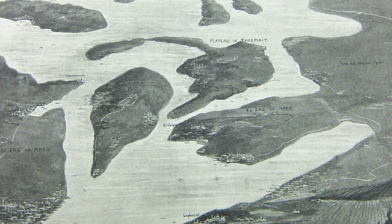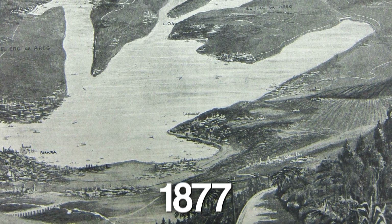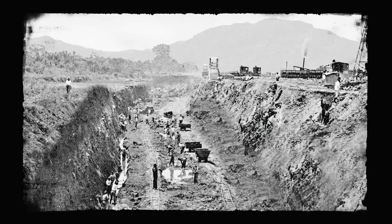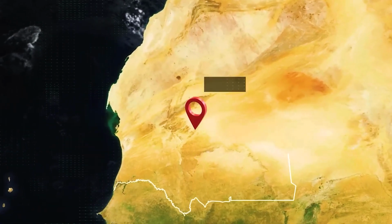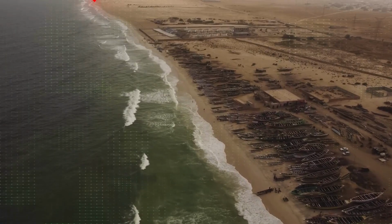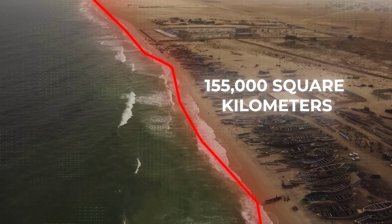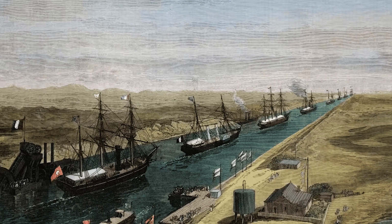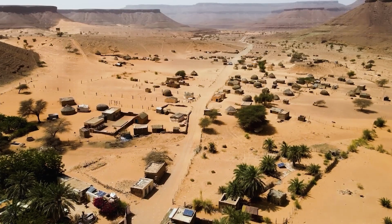The idea of flooding the Sahara started in 1877. A Scottish man named Donald Mackenzie proposed digging a canal from the Atlantic Ocean into the desert. He believed a huge area in modern-day Mauritania, known as El Jouf, was far below sea level. He imagined a sea 155,000 square kilometers wide, twice the size of Lake Superior. He thought it would bring ships, rain, and even farms to the desert.